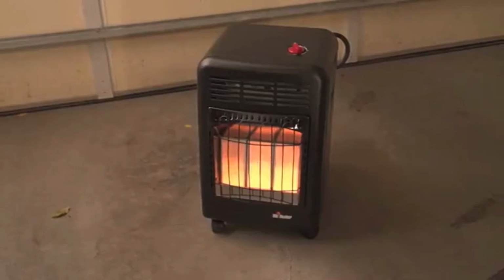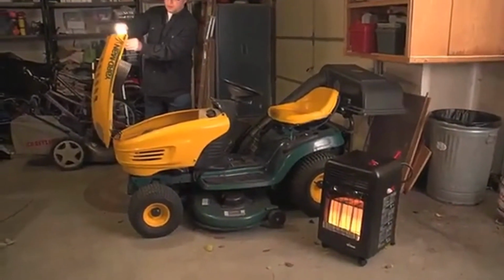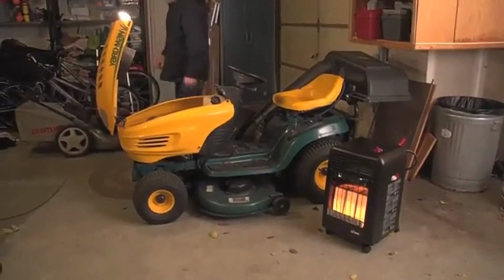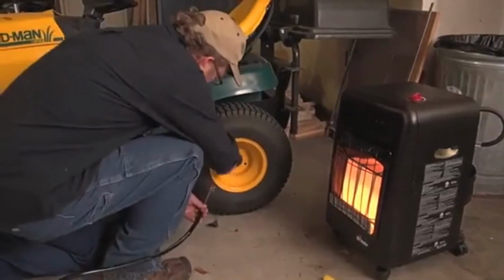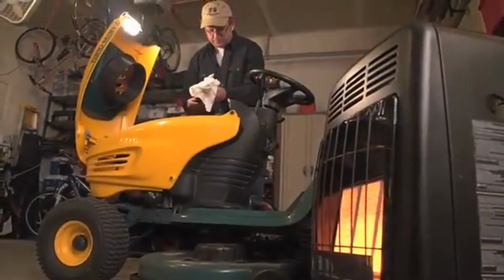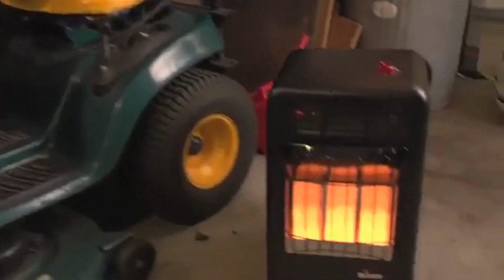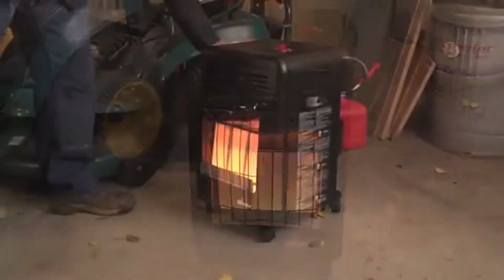Number 1. Mr. Heater 18,000 BTU Cabinet Heater. Portability, power, and propane earned the Mr. Heater Radiant Cabinet Heater our best overall garage heater choice. Despite FedEx's best efforts, the heater arrived mostly intact. The cabinet heater's best feature is that it carries around a standard 20-pound propane tank in its butt. Load up a tank, connect the regulator, fix the safety strap, and the heater is ready to roll.